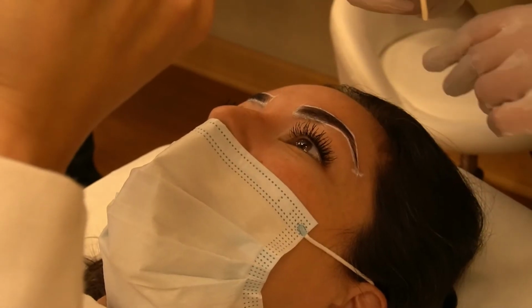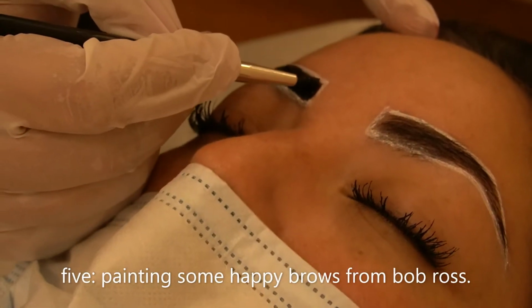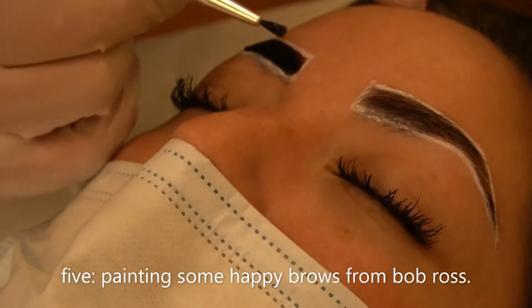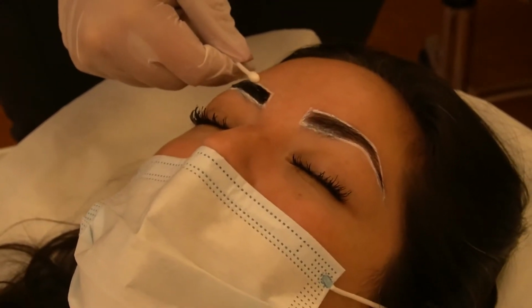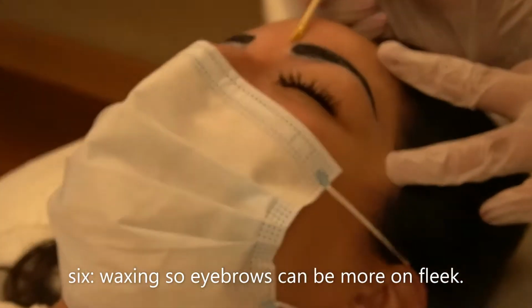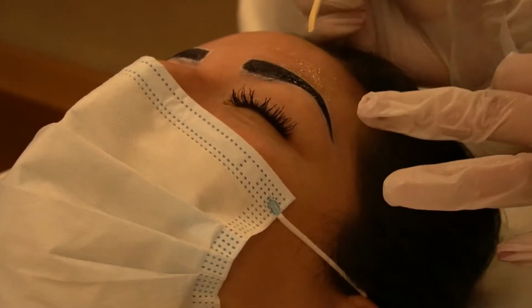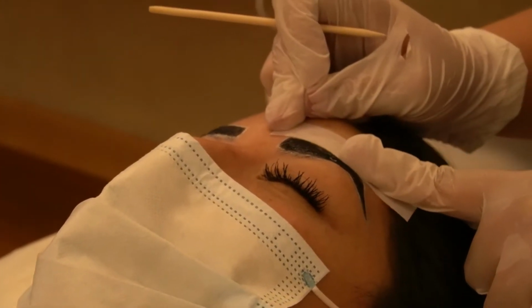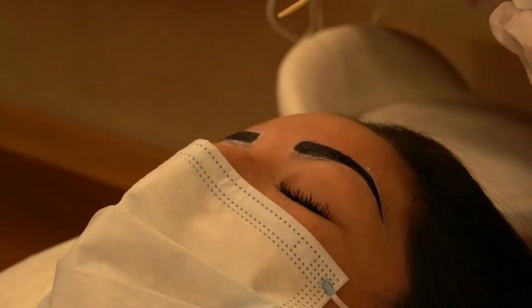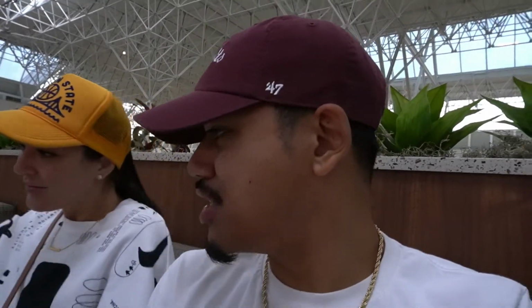Yeah. And then this side. Okay. And then the softest wax ever. You want to feel it. Was it that bad? No. None. And after that eyebrow section, you guys already know.